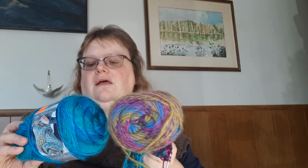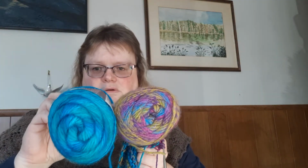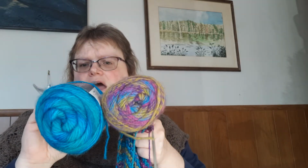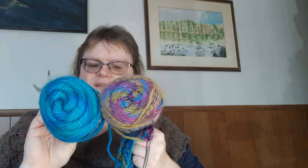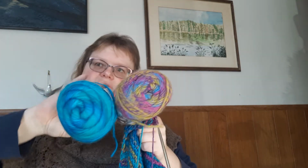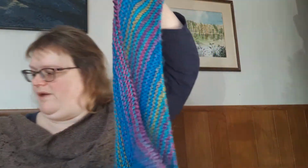And then Mykonos. I'm mispronouncing that horribly. I know it's someplace in Greece. They're all named after cities. But I got this on clearance at Hobby Lobby. I've used 2 of the skeins almost and gotten to the halfway point.